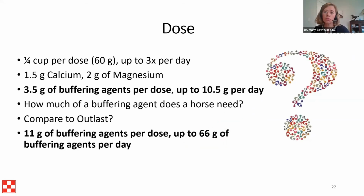What about the dose? The dose is a quarter cup per dose, or 60 grams, up to 3 times per day. I back calculated the amount of buffering agents based on the guaranteed analysis on the tag, and that gives you 1.5 grams of calcium and 2 grams of magnesium. So that's 3.5 grams of buffering agents per dose, or up to 10.5 grams per day. Remember I asked how much of a buffering agent a horse needs? In the research we've done, where we give horses buffering agents, then scope them, take samples of the gastric juice and measure gastric pH, this wouldn't be enough all day to really buffer the horse's stomach effectively. If we compare it back to Outlast, Outlast has 11 grams of buffering agents per dose and up to 66 grams per day.